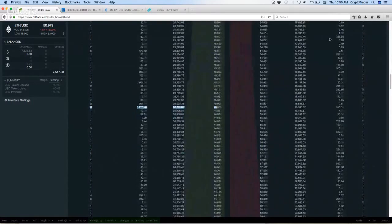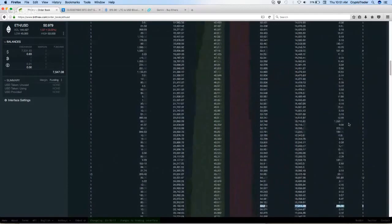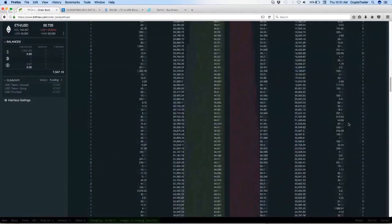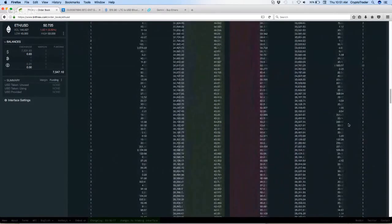But here we go. Here's a big order for one person: 335 Ethereum at $52.20. So there's only one seller at that price point for 335 Ethereum. I do like this. Instead of sitting there trying to figure out how many buyers or sellers are stacking up at this specific price point, I'm glad Bitfinex actually has that available.